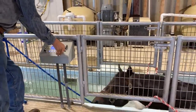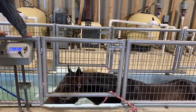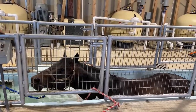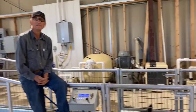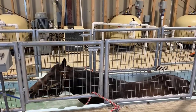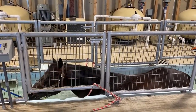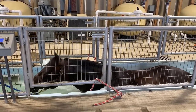They can go up to 4 miles an hour, which for a horse in water on a treadmill at that depth is a really good workout. And again, all that's going to be dependent on whether it's straight conditioning or whether we're rehabbing an injury. That's all taken into account as far as what they're going to be doing and how much exertion and how friendly it could be.